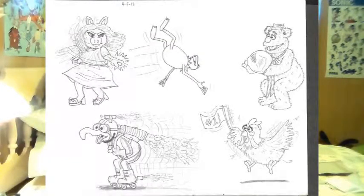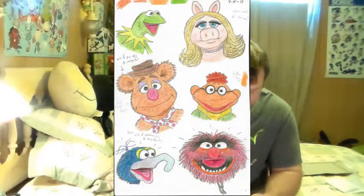And also, all right. Okay, these are colored. Kermit, Piggy, Fozzie, Scooter, Gonzo, and Animal. These are ones that are colored. There's Ralph, Robin, Statler and Waldorf, and Sam.